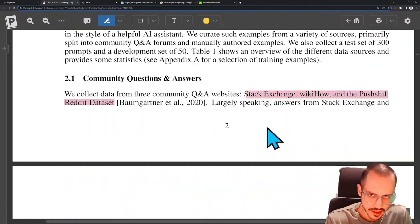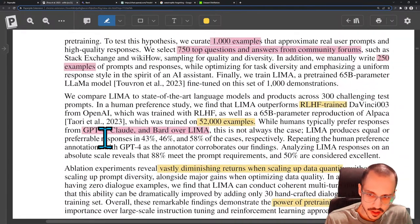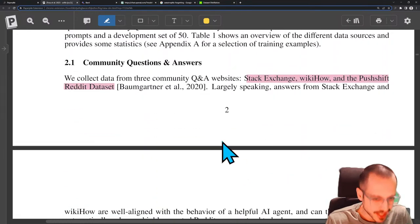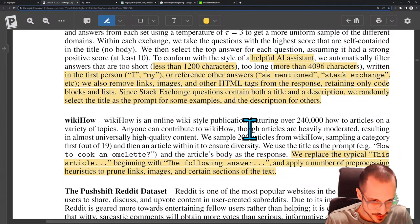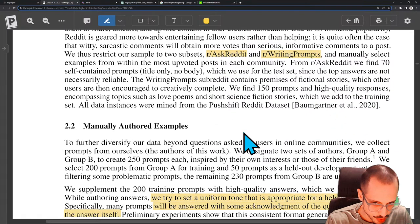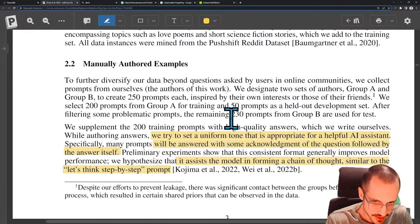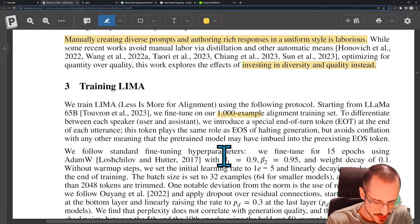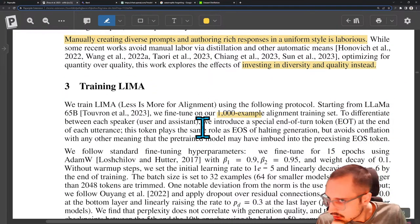So they say that users prefer LIMA over these ChatGPT-4, Claude, and Bard roughly 50-50% of the time. So like, what exactly are they training it on, right? So they could be kind of biasing it in that way where they pick specifically prompts that are exactly the type of prompts that are going to be in their test data set. But I don't know if they do that. That would seem a little bit outrageous.